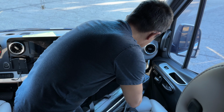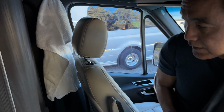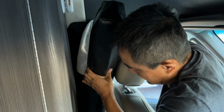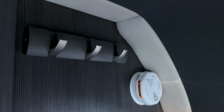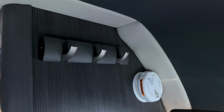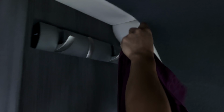Honey, can you take the jackets out so I can put this behind the driver's seat? So this is done already. I usually put it back here behind the driver's seat, behind my subwoofer. It may work. Nice. It looks like it's part of the Airstream. And if we don't use it, we just close everything up. And when we use it, we just pull it out.